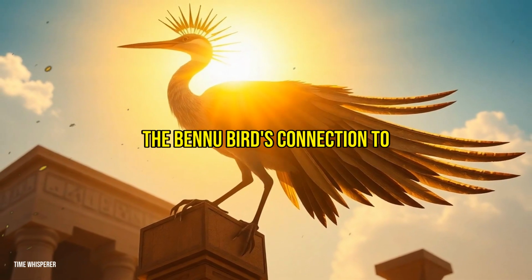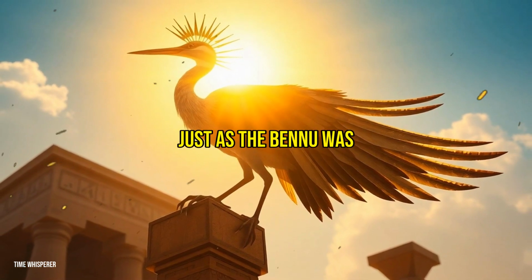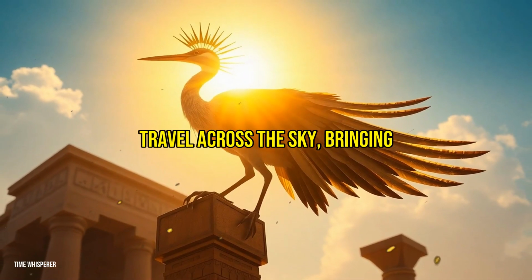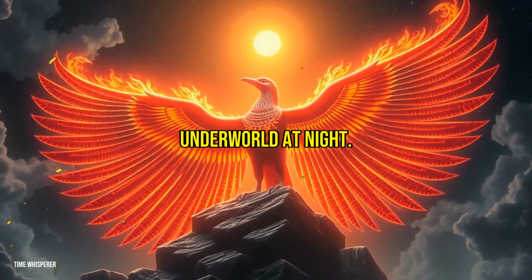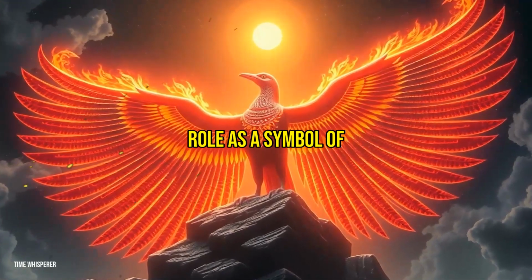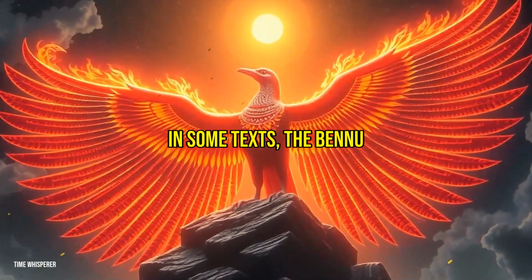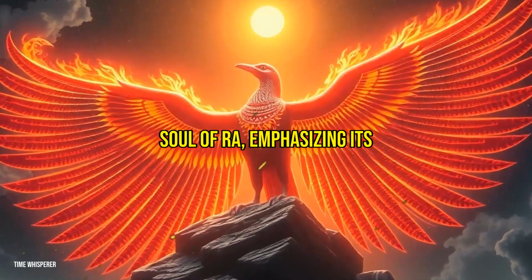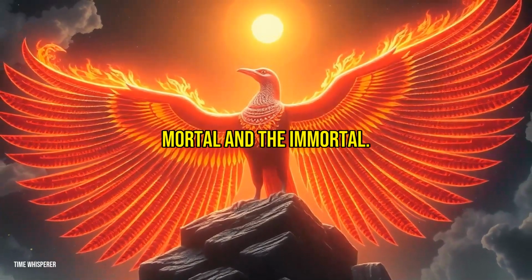The Bennu bird's connection to the sun god Ra further deepens its significance. Just as the Bennu was said to rise anew each day, so too did Ra travel across the sky, bringing light and life to the world before descending into the underworld at night. This parallel reinforced the Bennu's role as a symbol of eternal life and the unending cycle of creation. In some texts, the Bennu is even described as the soul of Ra, emphasizing its divine nature and its role as a bridge between the mortal and the immortal.